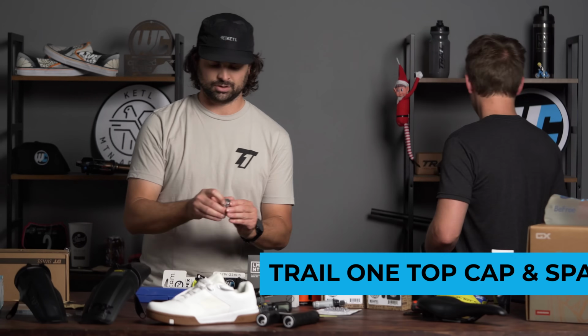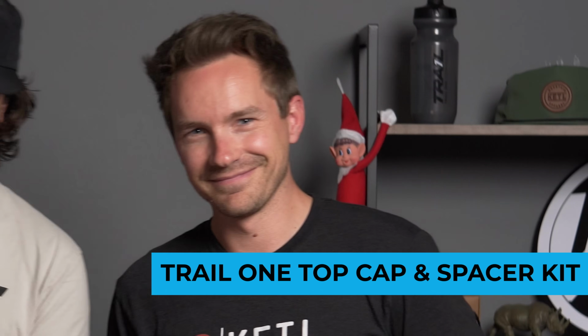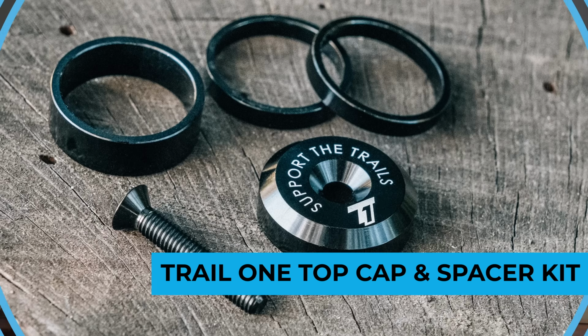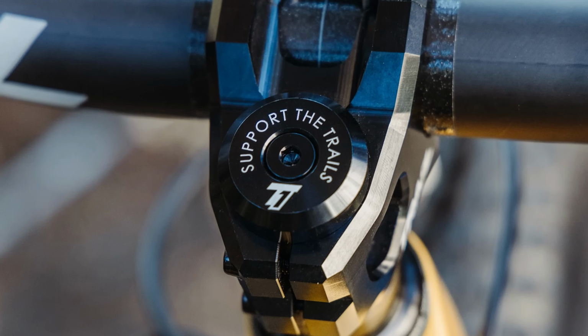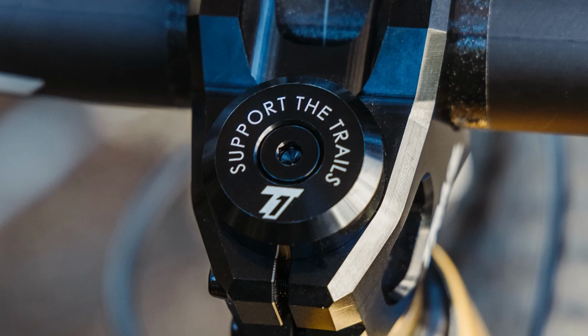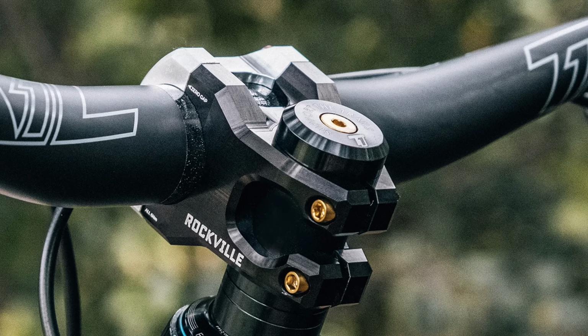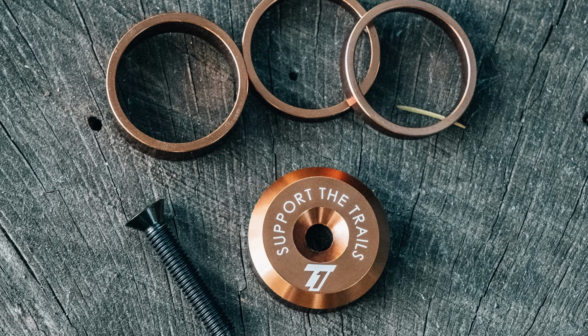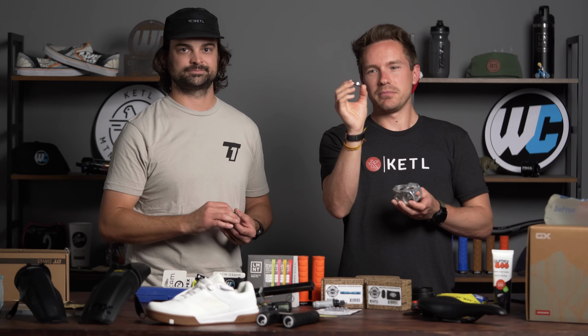And speaking of things that look absolutely awesome, the Trail One top cap and spacer kit. I mean, are you kidding me? Not only is this a top cap, but it is also a spacer. Kind of mind-blowing, I know. I'm sure everybody here has had that tiny little bit of space on top of your stem that just isn't enough for the spacer that you want. Your top cap is super awkward and horrible looking. This just takes care of that, just like that. It's gorgeous. A feat of engineering and design. Do yourself a favor. Machined to beautifully match the various Trail One stems.